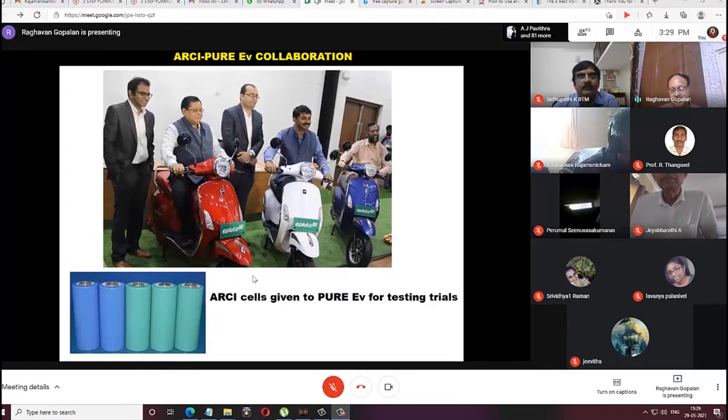This is the pure UV for testing trials at Hyderabad. Murthy is there, Dr. Saraswati is there, Dr. Satish Reddy, our DRDO bosses are all there. We have given our cells to them for testing. Happy to say that a bigger plant is going to come. Yesterday we signed an MOU online for putting up a 1 gigawatt capacity plant at Hosur for Ensure Power Corporation.